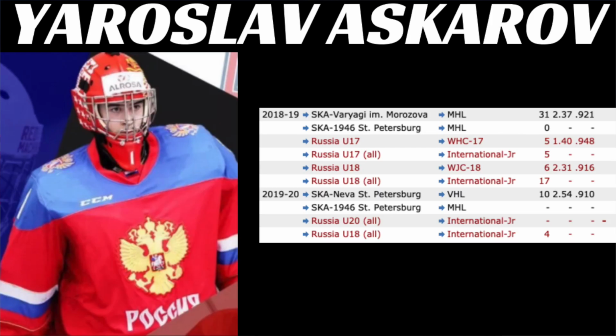They would be drafting Russian goaltender Yaroslav Askarov, who is the top-rated goaltender in this 2020 NHL draft. He's had a pretty solid year over in Russia. He had a bit of a shaky tournament at the World Juniors, but you can still tell he's got a ton of potential. Askarov certainly has the ability to be a franchise goaltender down the road.